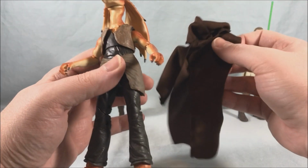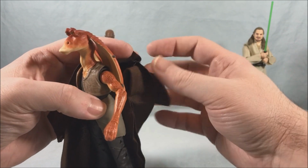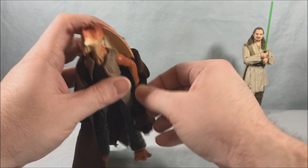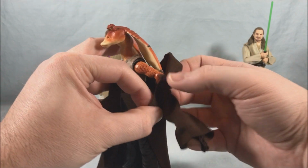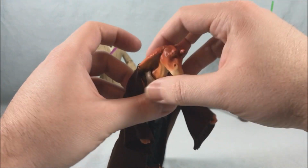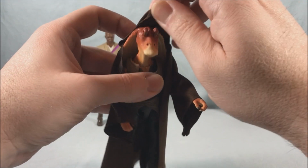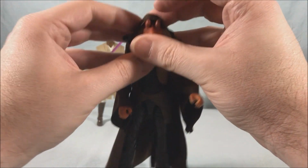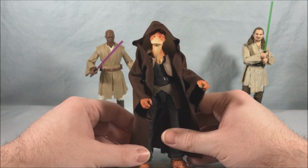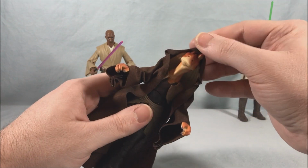I just had an idea. Can we give him Mace's robe? All those rumors about Darth Jar Jar, can we make them come true? I mean, I know this isn't technically a Sith robe, but we can have a little bit of fun. Alright, let's see. Can I get the ears to participate? Kinda. He doesn't look smooth, but you know, kinda. You can pretend.